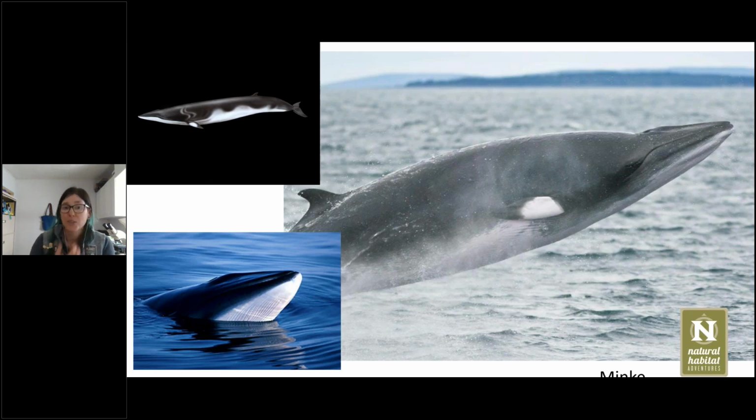You can see they've got those throat grooves that can expand for filter feeding, and Minke whales are considered to be not at risk. So we see quite a few of them through the St. Lawrence. Again, no guarantees, but I would expect to see those while we're out. This one breaching here is fairly uncommon behavior, but I wanted to be able to show you what the full whale looks like.